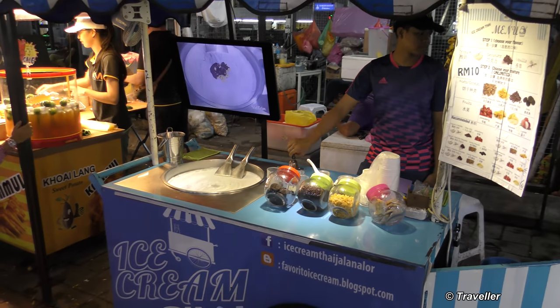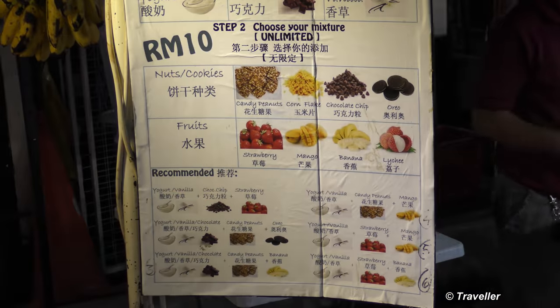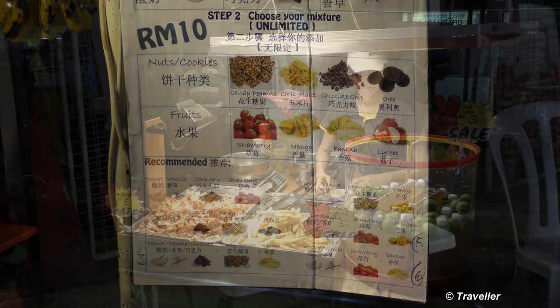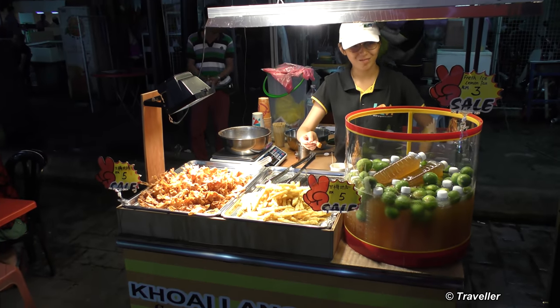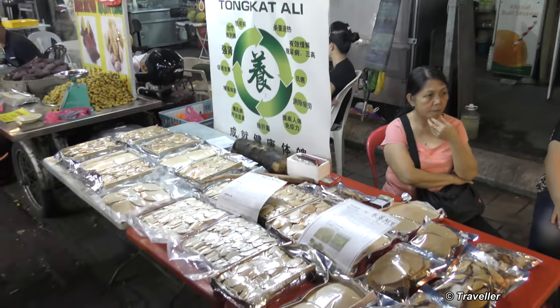Anybody want ice cream? They have the ice cream prices and the ice cream types. Fresh lemonade. It's called Chongkat Ali.